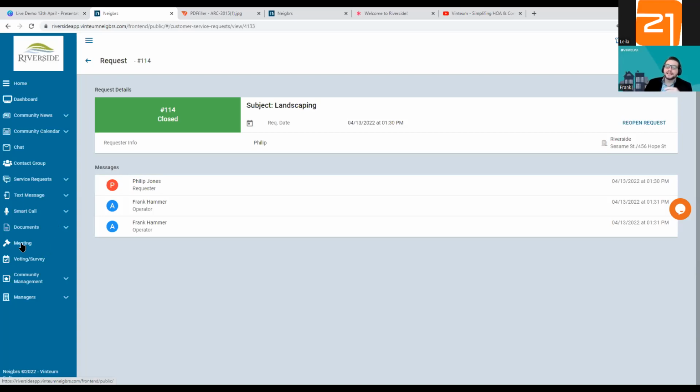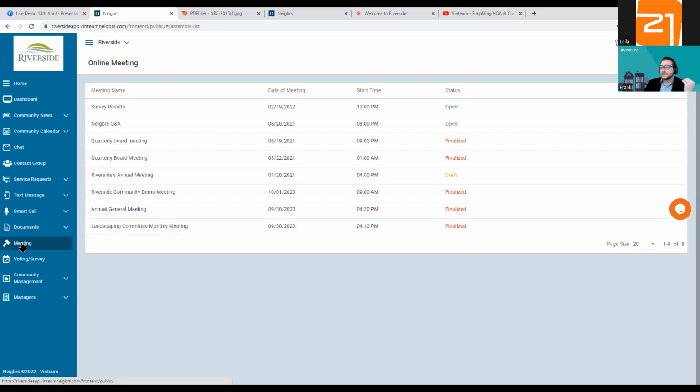And then the next item would be our virtual meeting feature. This is actually a great place you can host your board meetings, your meetings with residents. You can do it directly through our system. This is actually a full Zoom integration. But what's great about this is you don't actually need a Zoom license to utilize this feature.